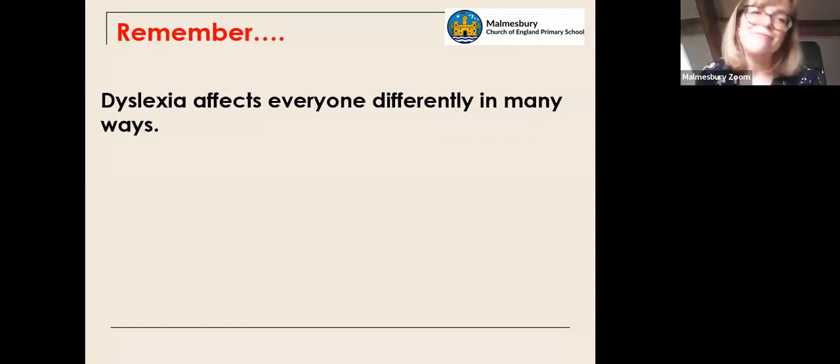Dyslexia affects everyone differently in many different ways. There's been 100 years plus of research into dyslexia, and there's no one definition because it covers so many different areas. Lots of different skills are used to read, and so that's why it's important to identify and understand an individual's learning strengths and where there is a weakness.